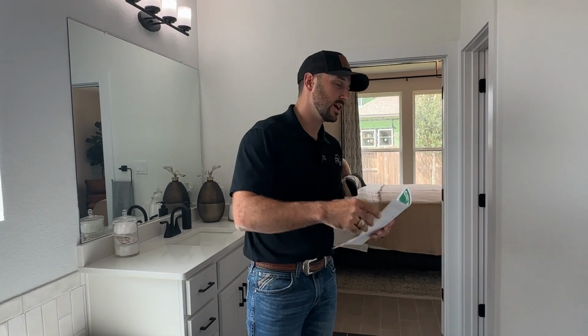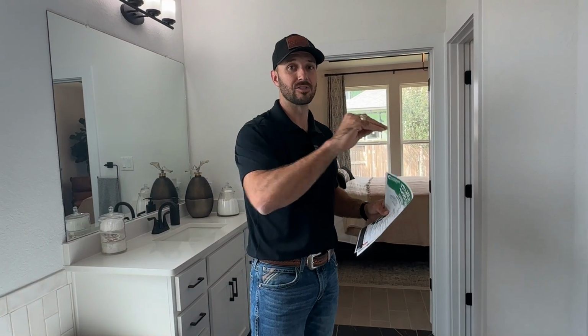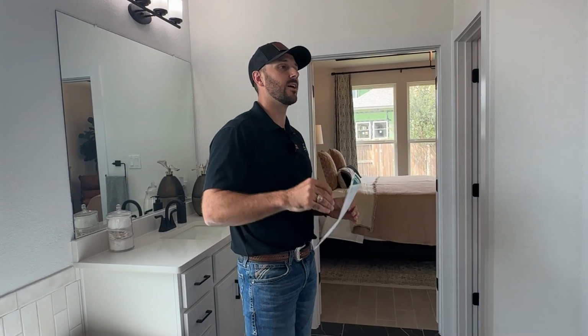So much higher price point than a lot of these other builders that we've looked at, but you can see the quality difference in this house, right? I mean, it's a huge, huge difference. We're also going to take a look at Chesmar in another area. So I don't know if I mentioned it at the beginning, I'm going to mention it now.